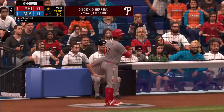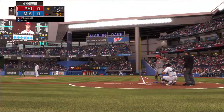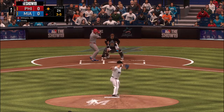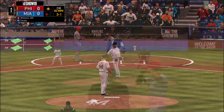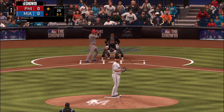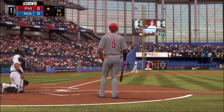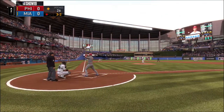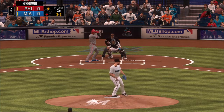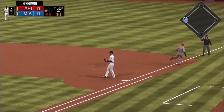Three and 0 now. Realmuto leads off second with 1 gone in the inning. A 3-1 count to the Phillies left fielder. Line down the left field line, but this is foul near the seats. He's set, and the payoff pitch sent on the ground out to second. Gloved by Castro, and that's the second out.